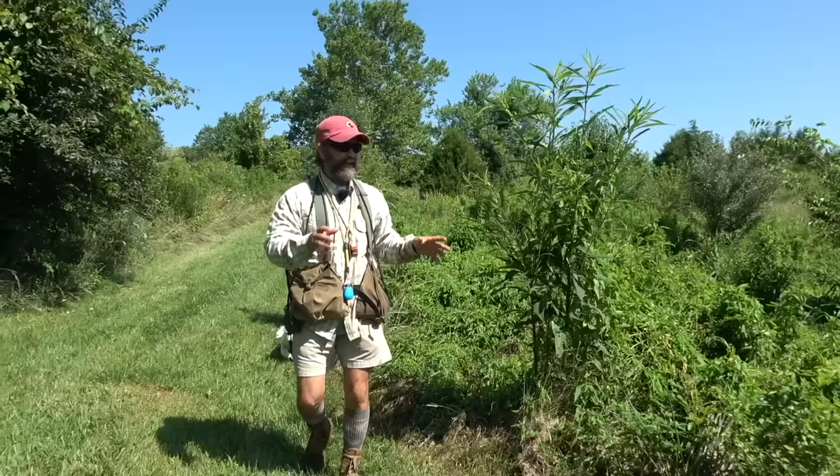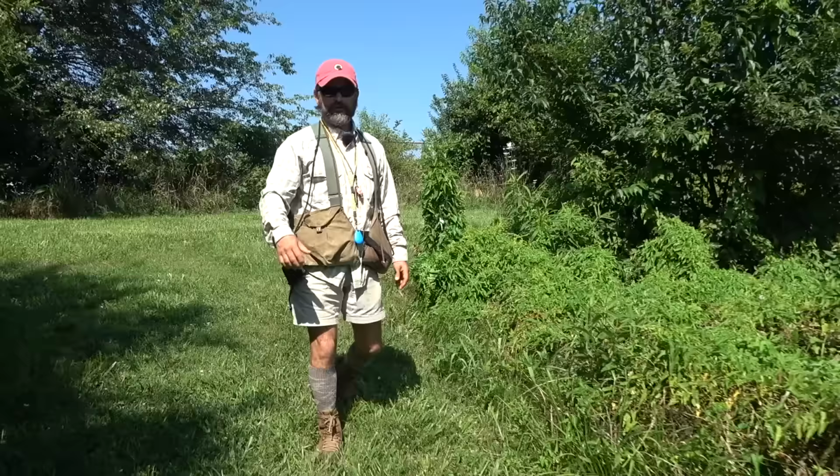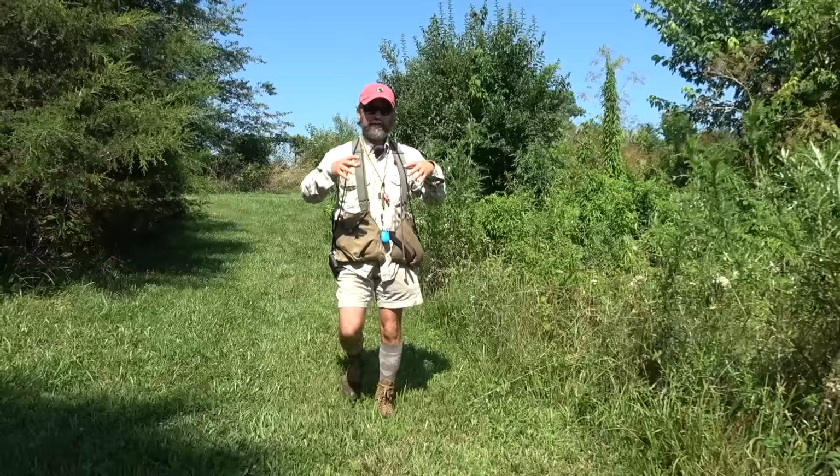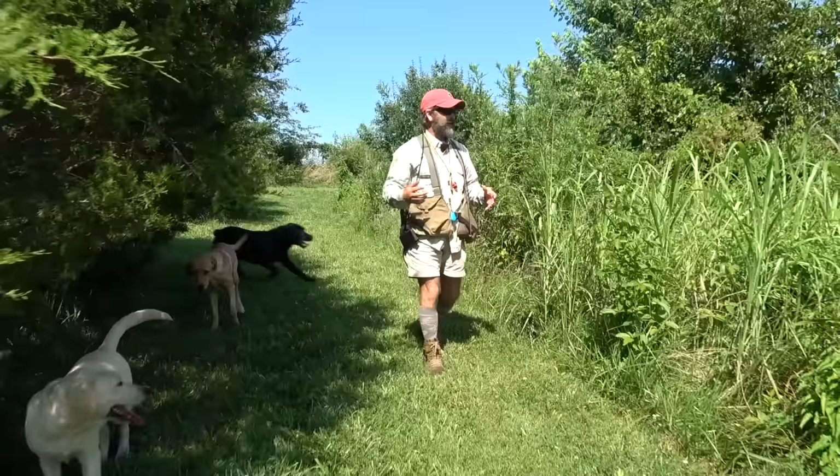Now what else will probably happen as we're moving through this brush, we'll kick up a couple of rabbits or something. And there's definitely rabbit mess and deer mess and even coyote mess out here. Those are all things that the dog's going to smell, and so it's just a big chance to get environmental socialization.